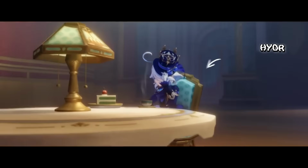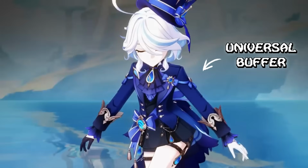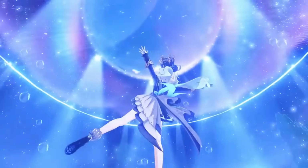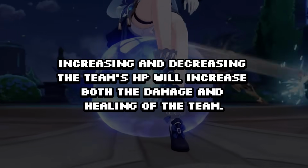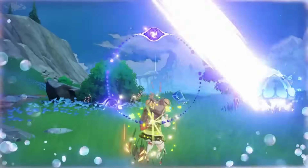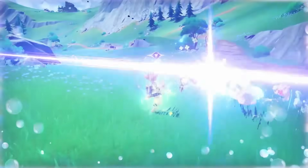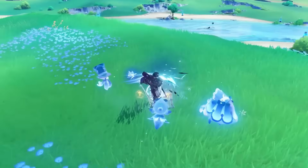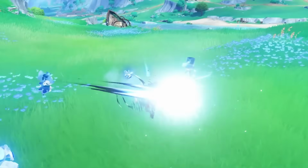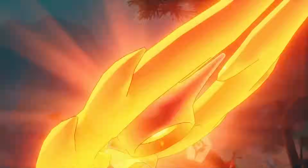Furina is not only an amazing off-field Hydro sub-DPS thanks to her little minions when you use her skill, but she's also a universal buffer. After using Furina's elemental burst, increasing and decreasing the team's HP will increase both the damage and healing of the team. While she can be used with any team as long as you have a team-wide healer on the team with her, her burst is especially good for characters that have life drain and self-healing abilities, since they allow a faster buff gain. You know, characters like Nilou, Risley, even Hu Tao.